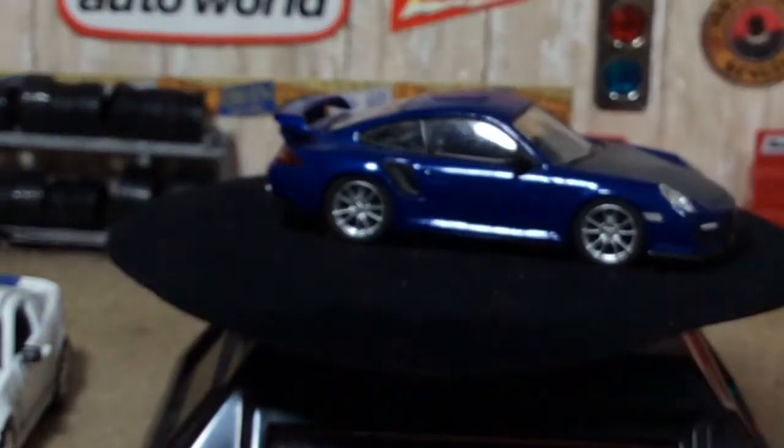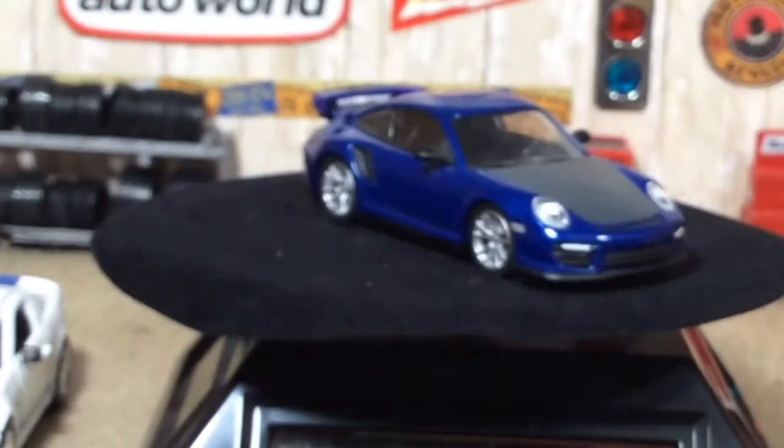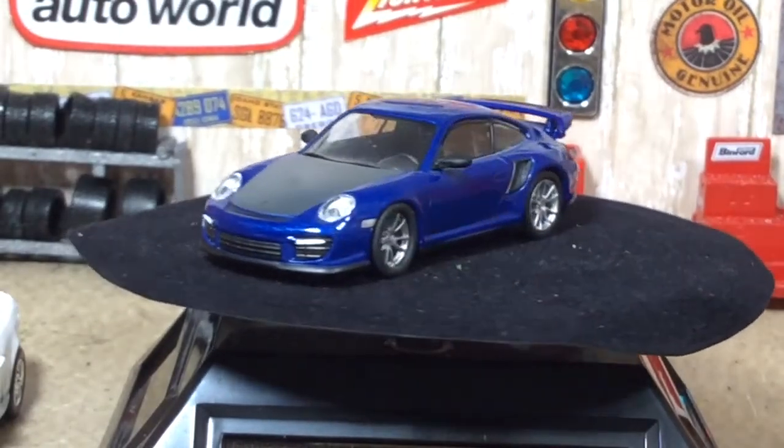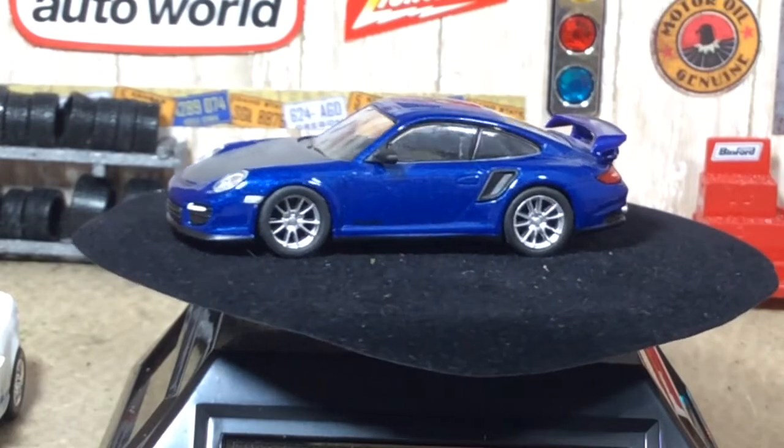The last five here, 1, 2, 3, 4, 5, yeah. The last five are going to be all Kyosho. Starting with this is a 911 GT2 RS. So this is a car that Hot Wheels actually brought out at one point. And then I think they actually brought it out twice because I think they retooled it.